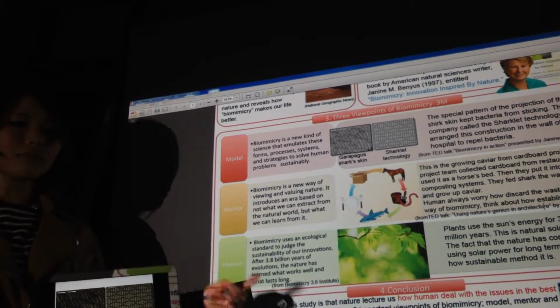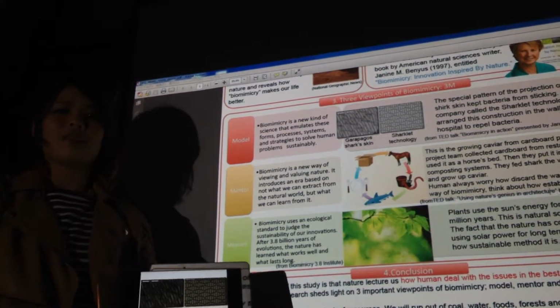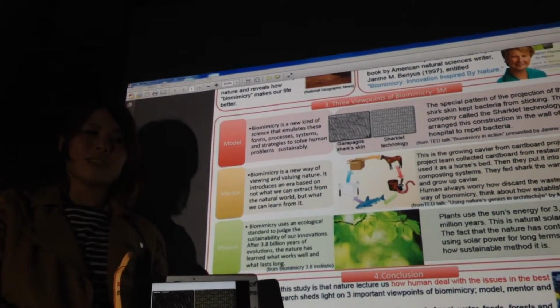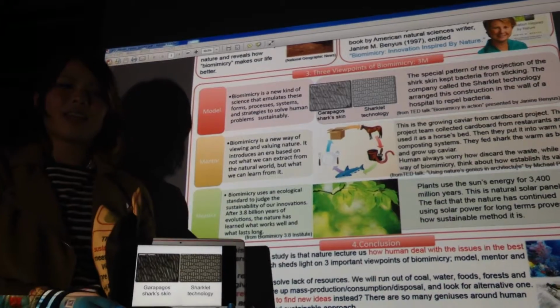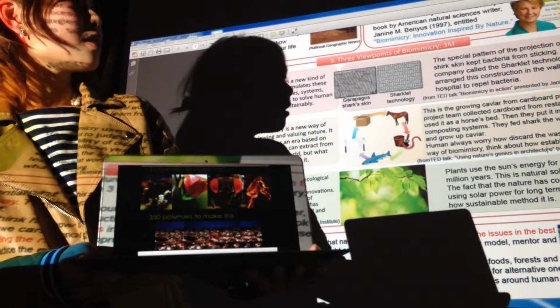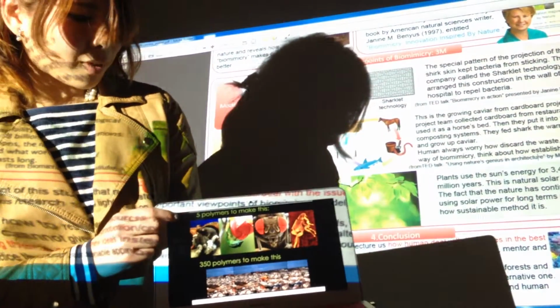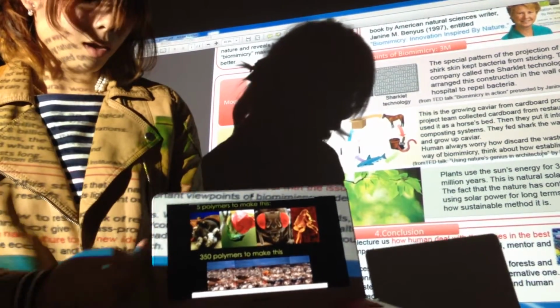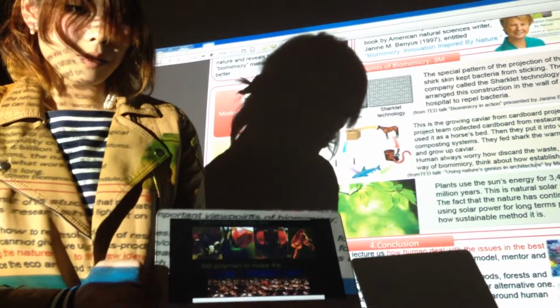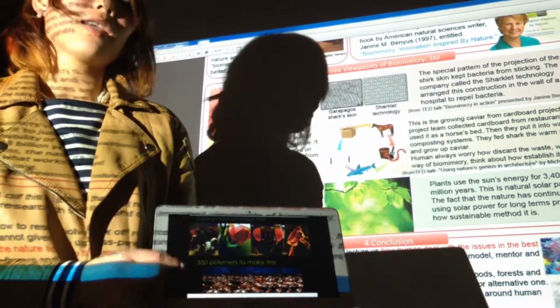The second idea is to look at nature as mentor. In the natural world, every resource is utilized efficiently, and it is a process that goes in cycles. This is my favorite picture from Janine's TED Talk. Nature uses 5 polymers to make this. However, humans need 350 polymers to make the same one.